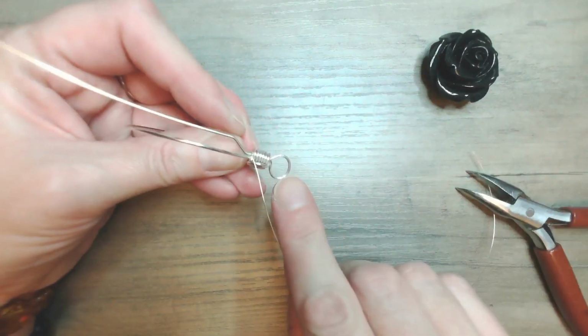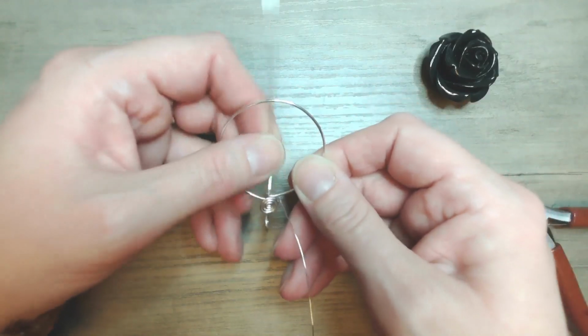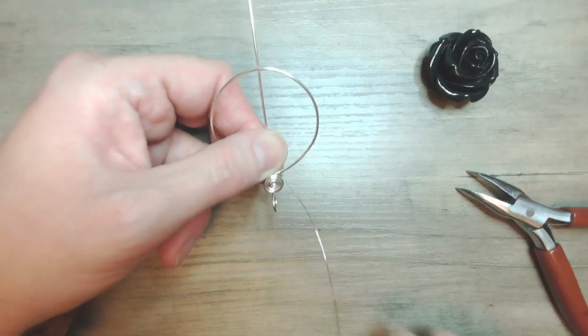Now you can see here I used a much larger loop at the top, which means this can be worn as an independent pendant. Do you see what I did there? That wasn't even on purpose.